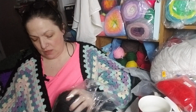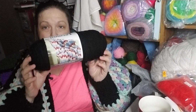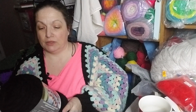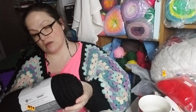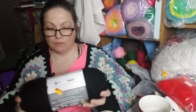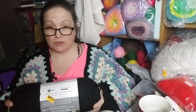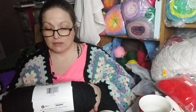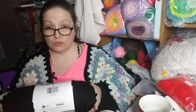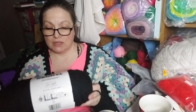So, I have 4 of these. These are Burnett Premier. Beautiful black. Nice and cushy. I've had these for a while. Thrifted them ages ago. Medium 4, 5mm hook, 5mm knitting needle, and 360 yards or 329 meters, 7 ounces or 198 grams.